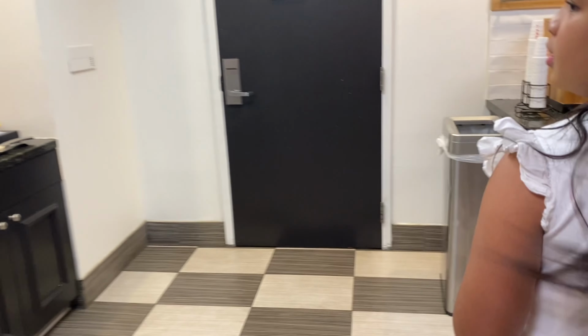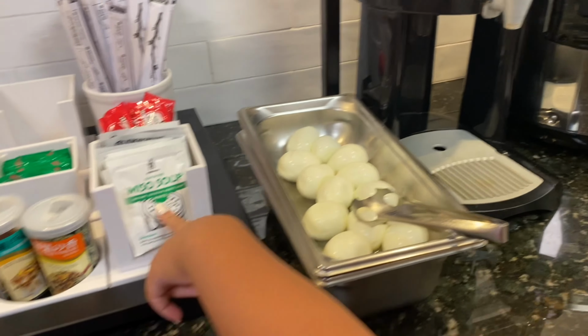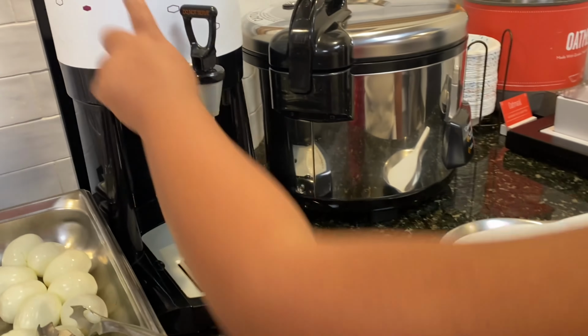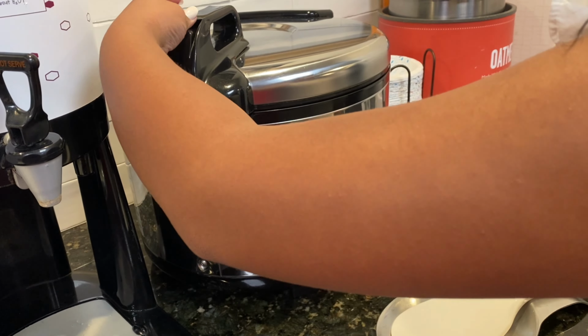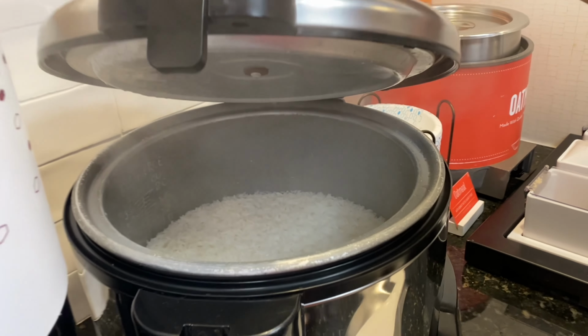So let's see what they have. They have boiled eggs. Hard-boiled eggs, some food, seasoning, and all your condiments. And what's this? Hot water. Is this rice? What is this? Open it. It's rice.